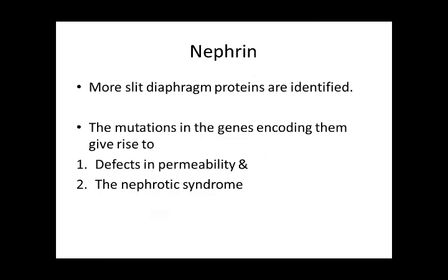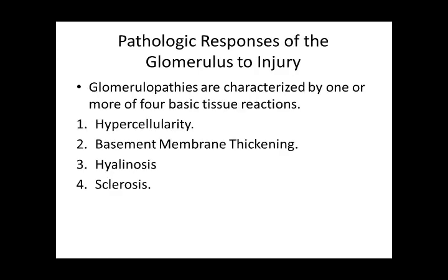Most slit diaphragm proteins are identified. Mutation in the genes encoding them gives rise to defects in permeability and nephrotic syndrome. We will study nephrotic syndrome in a moment, and I'll just give you the definition of what nephrotic syndrome is, so try to keep it in your mind.